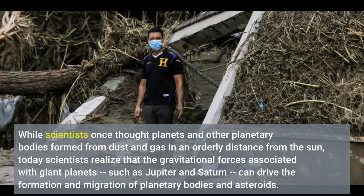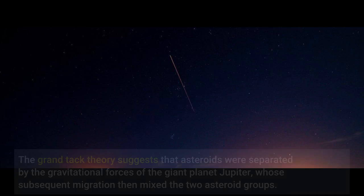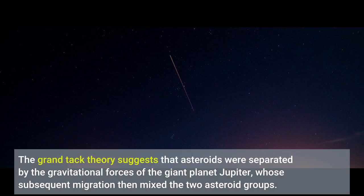While scientists once thought planets and other planetary bodies formed from dust and gas in an orderly distance from the Sun, today scientists realize that the gravitational forces associated with giant planets, such as Jupiter and Saturn, can drive the formation and migration of planetary bodies. The grand tack theory suggests that asteroids were separated by the gravitational forces of the giant planet Jupiter, whose subsequent migration then mixed the two asteroid groups.